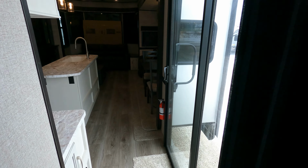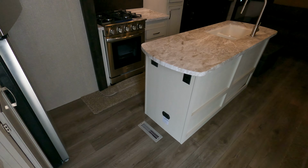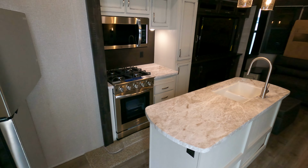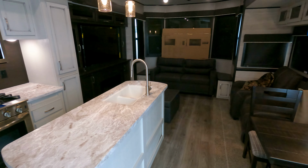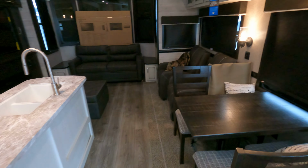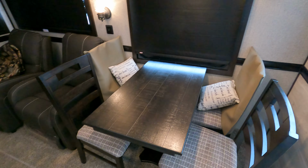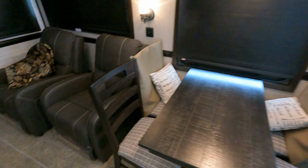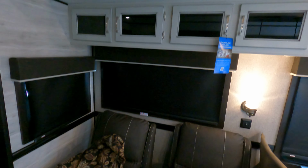Making your way out of there, you got your sliding glass doors, little countertop when you first get in, and then I'll just kind of do a quick around. Kitchen, island, got your table and chairs over here, which I prefer just because it's a little more comfortable when you're sitting down versus the booth. I'm not the smallest guy in the world, so.